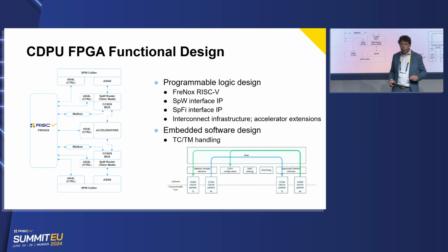What's then in the FPGA? In the FPGA there is a RISC-V processing system. We call it Frenox, so the RISC-V Frenox is in there, and we have extended that Frenox with an interconnect infrastructure, AXI4 compliant, with SpaceWire interfaces. SpaceWire is a serial link used in space environments, and SpaceFiber, which is a high-speed serial link.